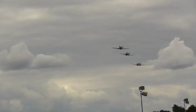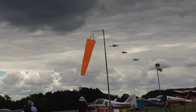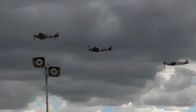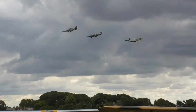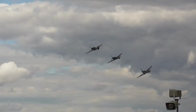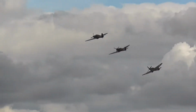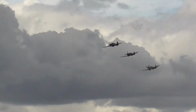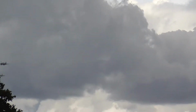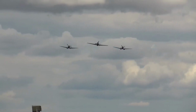And here they come, out to our right, running in: the Hawker Sea Hurricane 1B, the Supermarine Spitfire 5C, and the Supermarine Seafire 17. Still with us, the President of Navy Wing. In 2006. And here they come again.